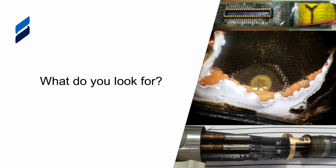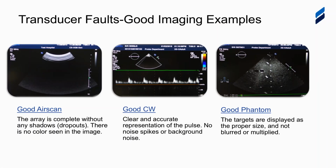So what do you look for when you're trying to inspect these transducers for damage? Well, it's important to understand what image quality looks like on the machine. So we're going to look at some examples first. We have transducer faults. We have a good air scan on the left here. And as we work our way across, we're going to see CW and phantom images.